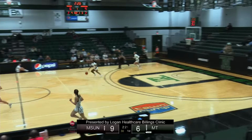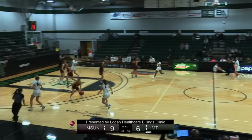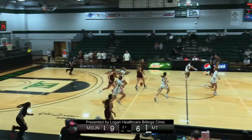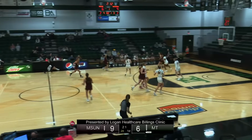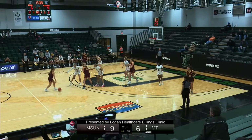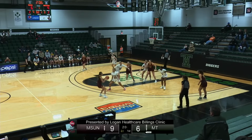Too easy entry pass into the post. Both players taking advantage of that. Pass goes high, and it's stolen. Skylights, tremendous effort that time, Trottier. And here come the Skylights off the turnover. They lead by 3, looking to stretch that out with this possession.